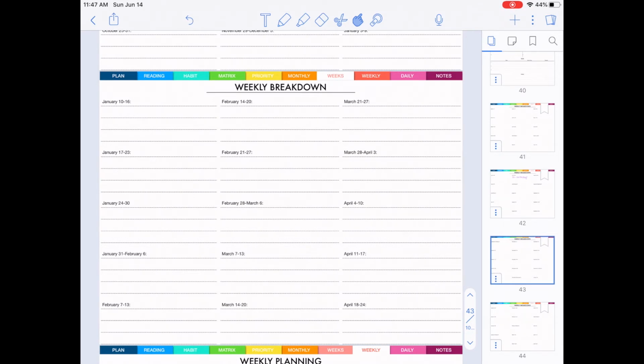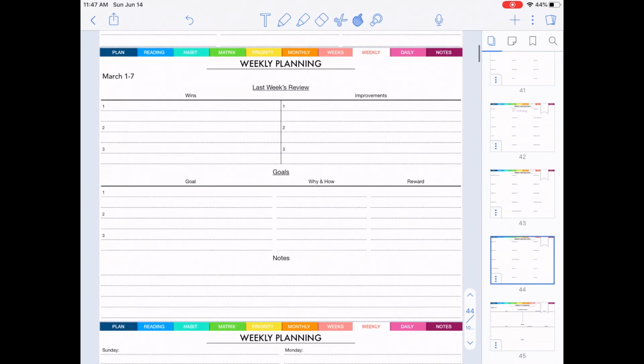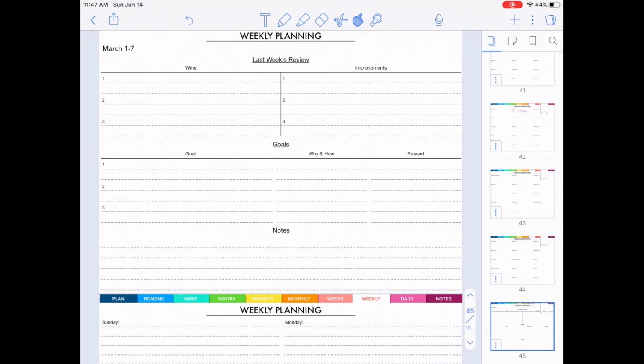One thing that I wanted to look at was the weekly spreads. Oh, yes. So you can go through. This is something that they have in Passion Planner, but they only do it at the end of the month. But here you can do it at the end of the week. So this combines your gratitude planning with what was good last week, what could have been improved last week. So let's see. I want to go in my weeks. Let's see.